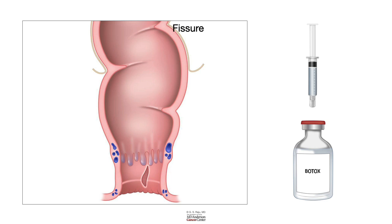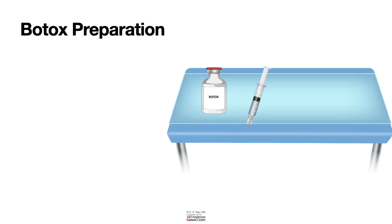So we've learned about the role of Botox in relieving the spasm of the lower esophageal sphincter, otherwise known as achalasia, pyloric sphincter with spasm, sphincter of Oddi spasm or sphincter of Oddi dysfunction, or internal anal sphincter spasm secondary to anal fissure. Let us talk about how you prepare the Botox solution.